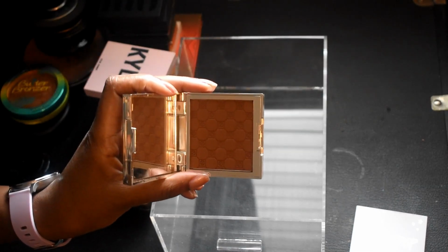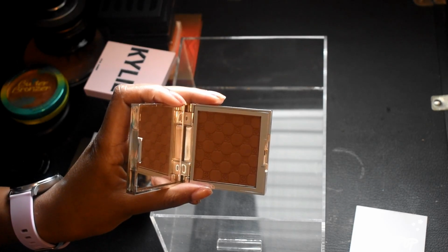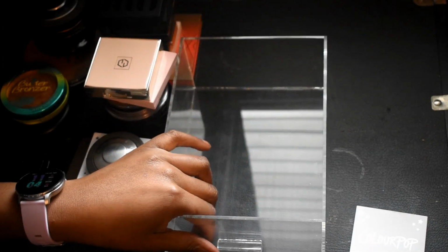Anyways, this is a really good product. Once again, I think it works even better if you combine it with a cream base, but I do enjoy this product, and that's why I kept it in this area. Otherwise, I would have put it in my powder area. But that's all I have for you guys.